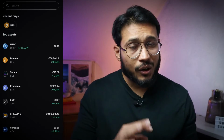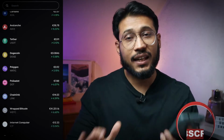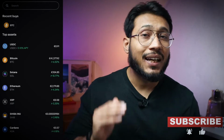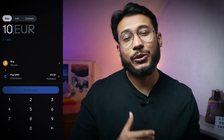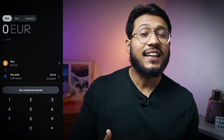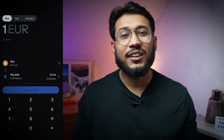Compared to Binance, Coinbase has a lesser number of crypto coins and tokens you can buy. However, they have all of the most popular coins that you might want to trade. Simply go to the buy section and select the asset you want to buy. Add the amount in euros and select review order. Check if the details are correct and then place your order to buy the crypto.